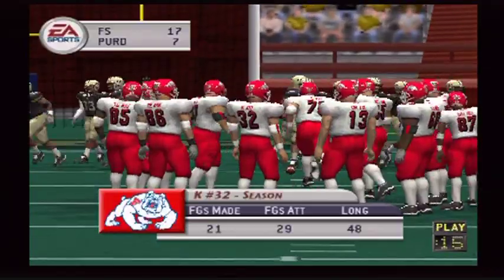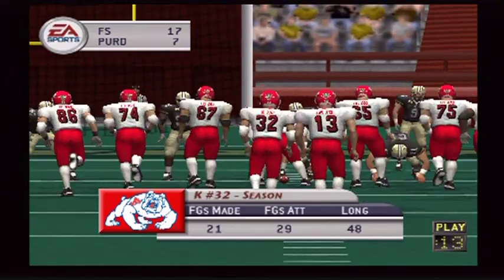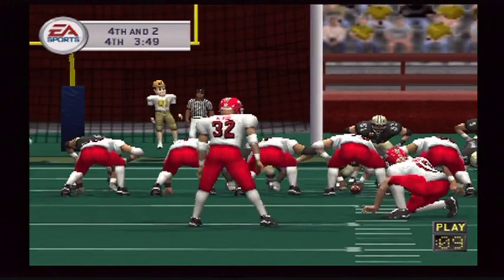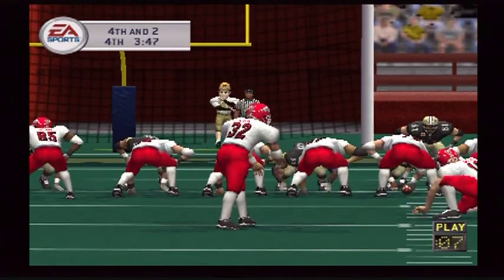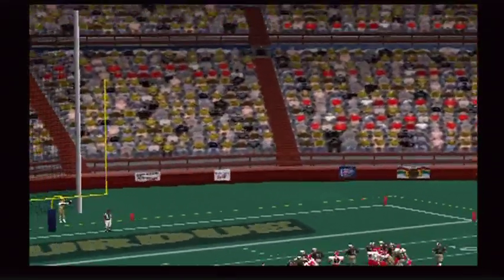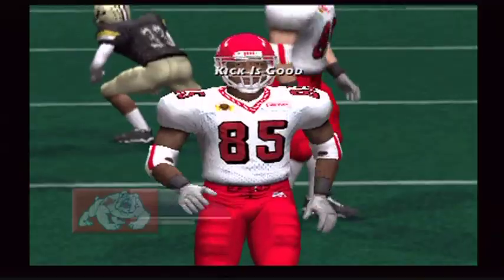Now it's fourth down and 2 yards to go. Ball on the 11-yard line. Number 32 in to attempt the short field goal. It's up. And it's through the uprights.